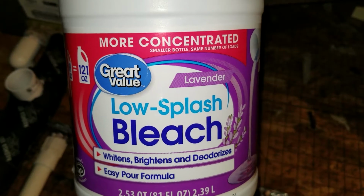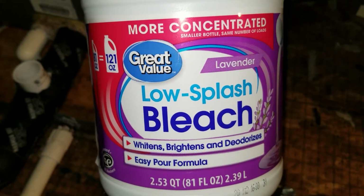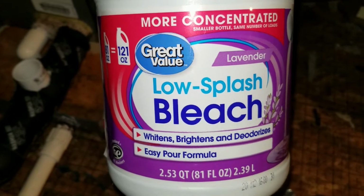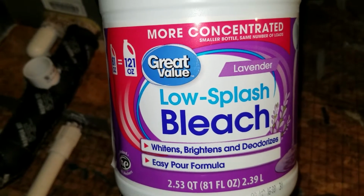Low splash bleach. This is critical. What's causing the drain to plug up is slime on the inside of it. This low splash bleach sticks to it and it kills off the slime, opening up the drain and allowing it to work correctly.